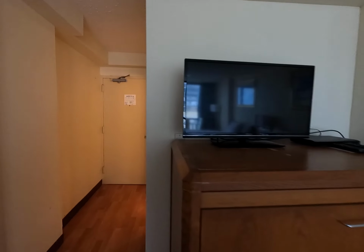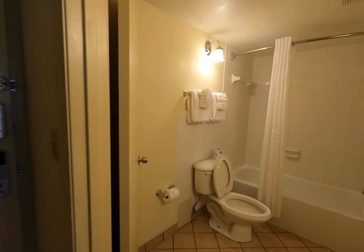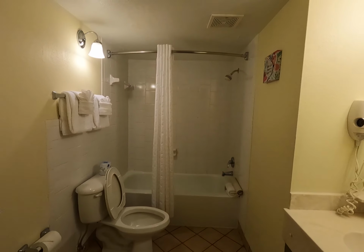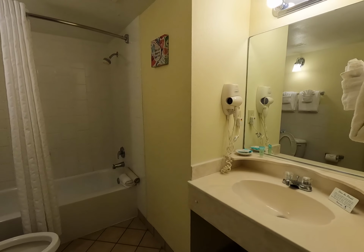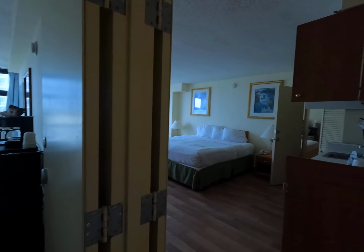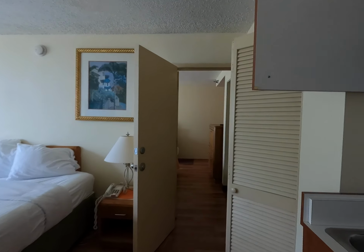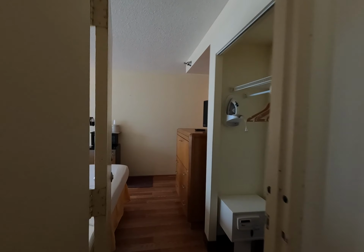Good closet space. They all have the same bathrooms in them. So you've got your beige tile, oversized subway, and little vanity areas. So we're going to go back across and we're going to look at the last room here on the other side. Pretty much the same thing.